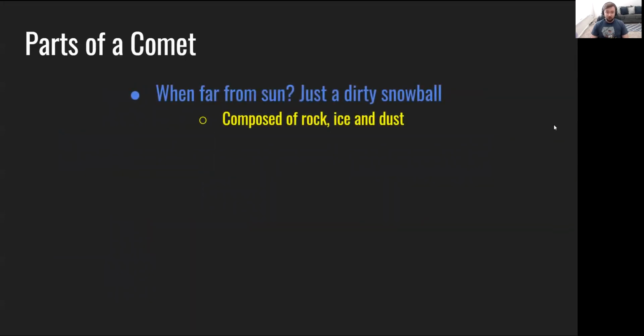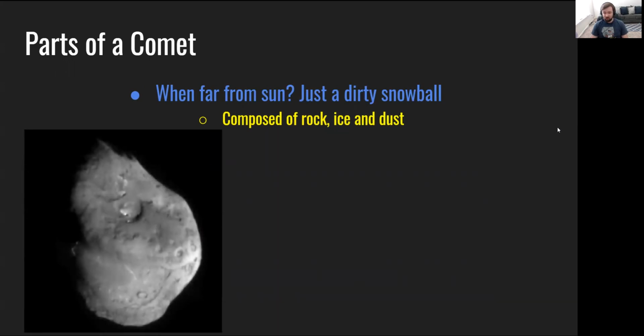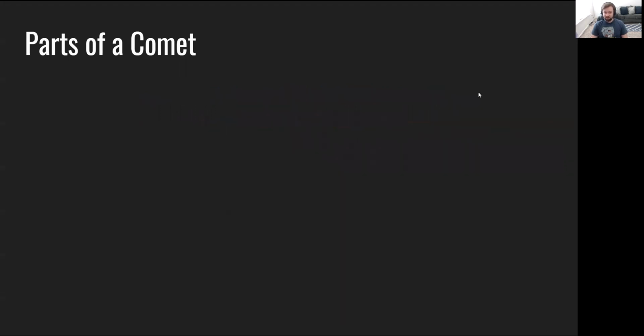So when it's far from the sun, it's just dirt. It's rock, ice, and dust. There's not a whole lot you're dealing with here. It's going to be almost indistinguishable at first glance from an asteroid. It's just a big rock with some ice on it. That's only when it's far from the sun, when it's not very interesting.